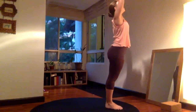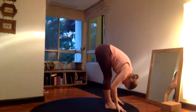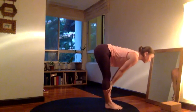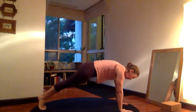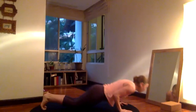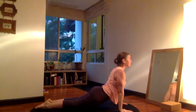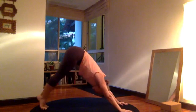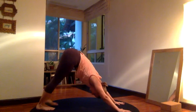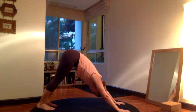Inhale, nice and tall. Exhale, hinge at the hips. Inhale, half lift. Exhale, plant the hand, step walker, float it back. Maybe lower the knees, lower the body. Inhale, cobra or upward facing dog. Exhale, lift the hips, push back. Downward facing dog. Deep inhale here for the nose. Exhale, let it go.